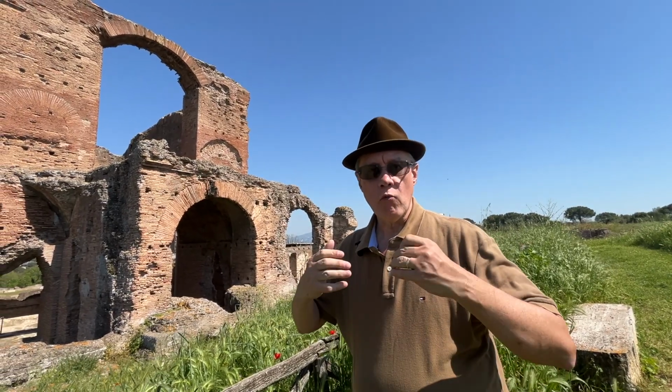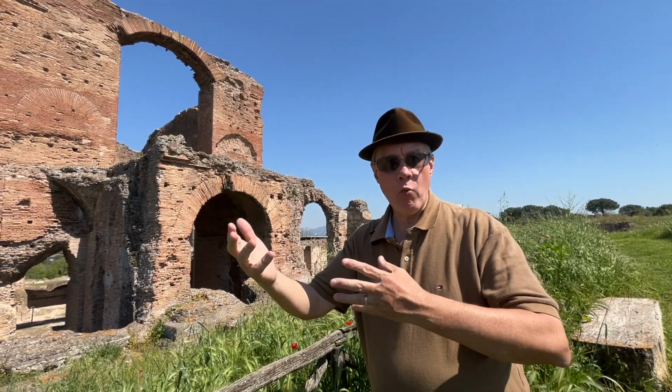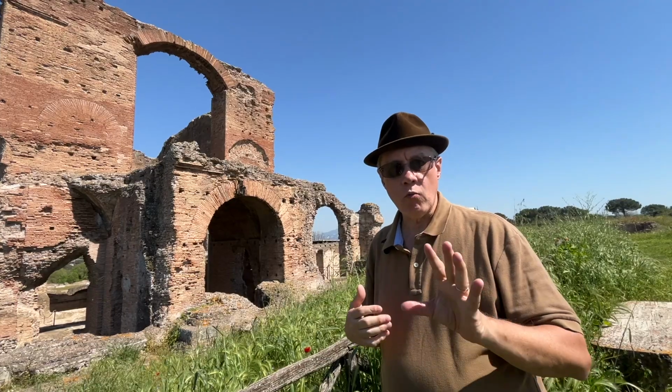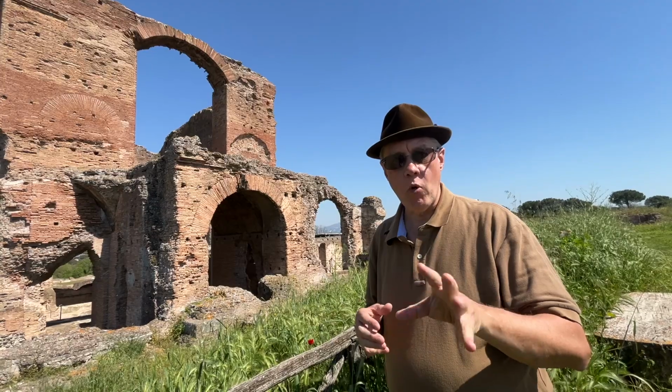So this villa that these brothers built is just a few hundred feet off of the ancient road that was built in the 4th century BC. There was a road, the Appian Way, via Appia, that went from the Roman Forum to hundreds of miles south of Rome in southern Italy. That was the first Roman road, the first road built in the Roman Empire.